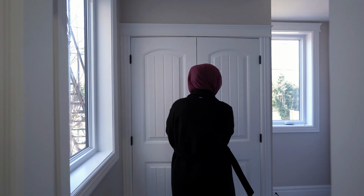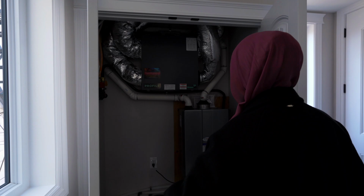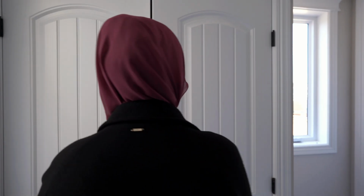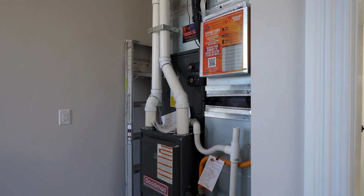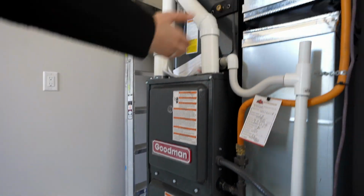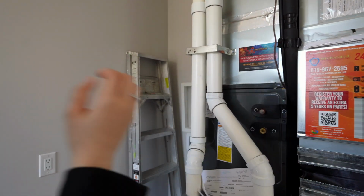And this is another room. Okay, so this is your water tank and stuff, like a mechanical room. This is the mechanical area. This is your furnace. And you can add a door here so you can close it and keep it safe.